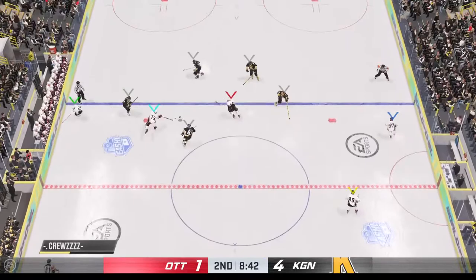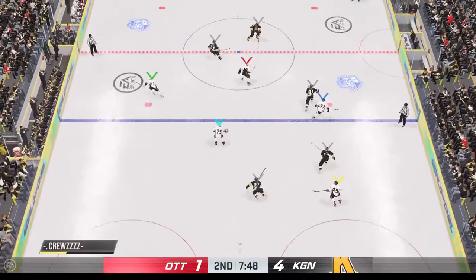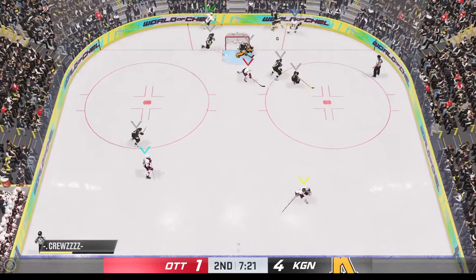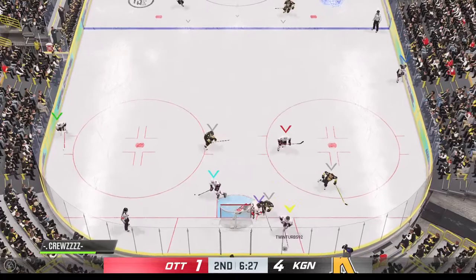Kingston's got it in their own zone. Here's a short pass to Mercer. Sends one across, and that's broken up. Sends it over to Jarrett. The 67s take it along the wall. Kidd's moving the puck through his own zone. And now he passes up to Shore. Right up front, nothing doing. Hangs onto the puck. Was looking to break out.